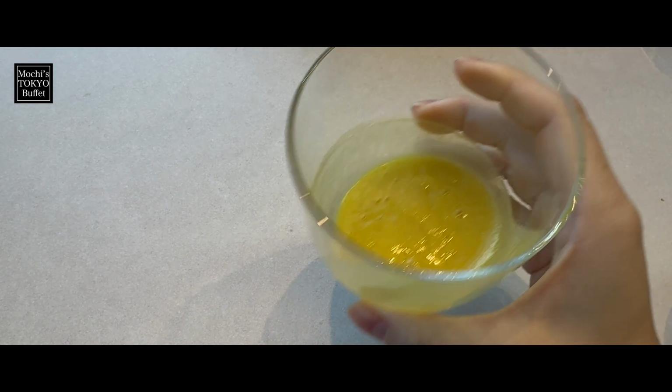Avocado, mango, and orange smoothie. This smoothie was rich and creamy with a fruity sweetness. It's so delicious you'll want to drink it all in one go.